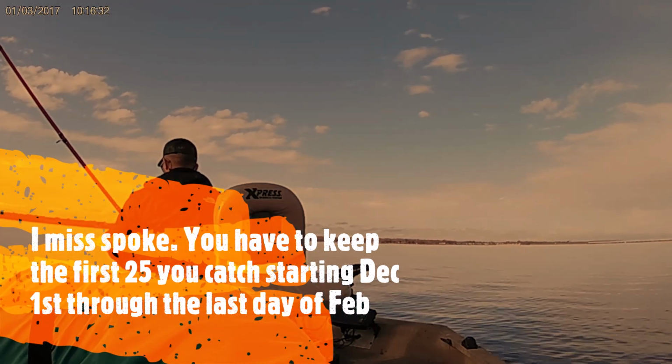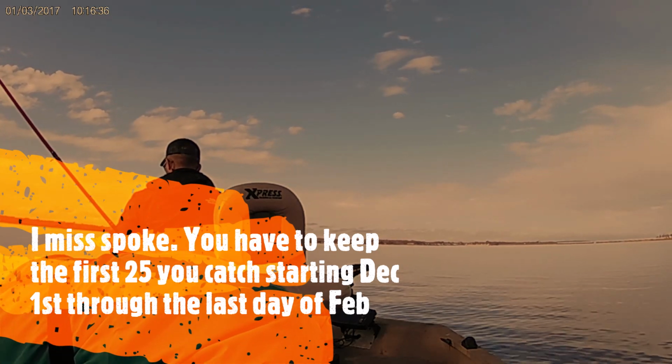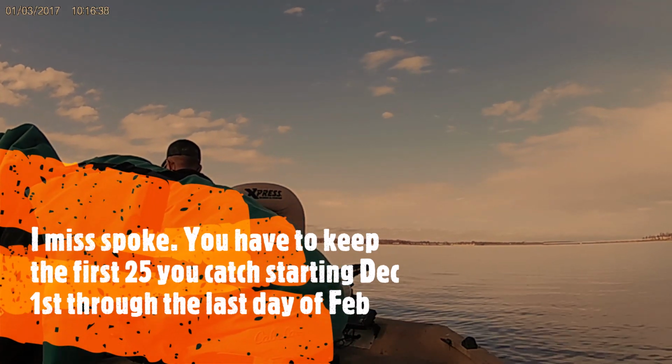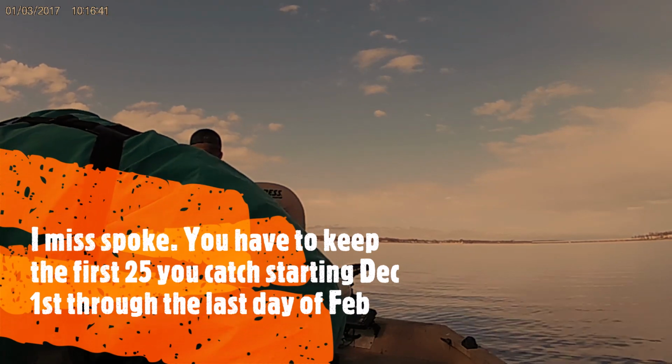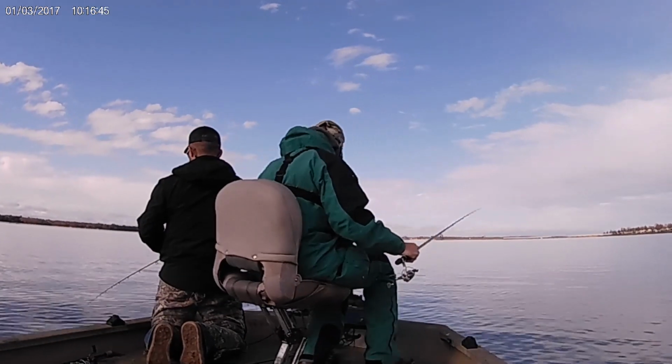Oh, he was around that brush too, see? I saw that. It's strange, you get around the brush and the smaller fish start hitting you. Bigger ones are out in the open water around bait.